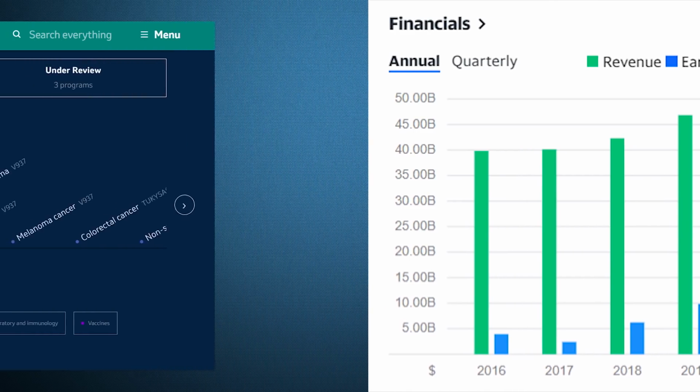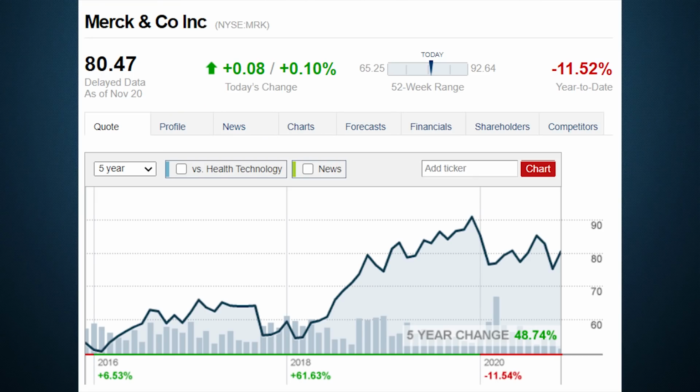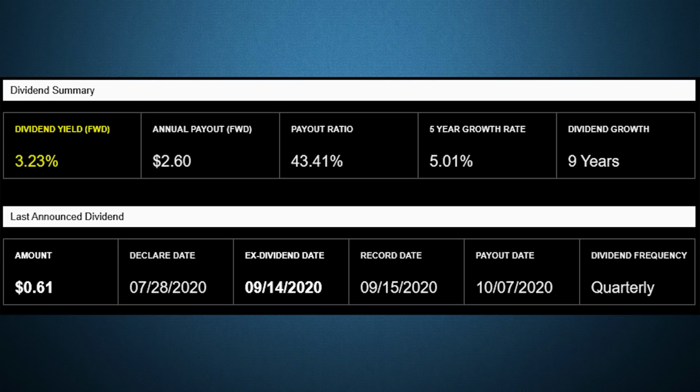Meanwhile, no key brands are expected to lose protection until at least 2022, and Merck is already working on a robust pipeline for the future that includes various treatments for cancers, viruses, and more. Currently, the stock is up about 50% over the past 5 years, but even at these levels, they're still yielding over 3% on their dividends. So I really like this pick, and if I didn't already have a lot of biotech exposure through AbbVie and Pfizer, I'd probably be willing to buy this stock myself too. It is one that I think was a good one here.